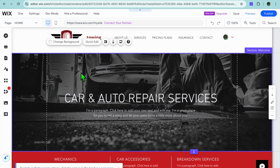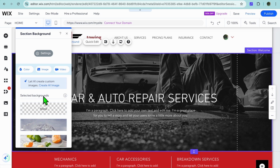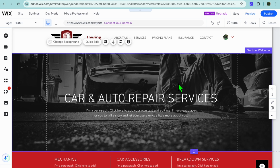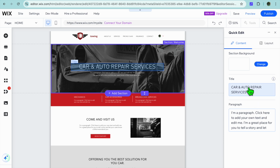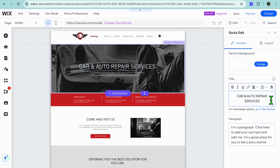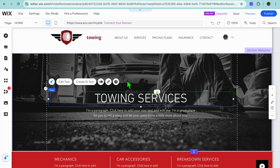Now to edit this section, you'll tap on it also. After you have done that, you can tap on change background. Then from there, you could go over to the left hand menu option, and you could select an image that you would like to add to the background. So you can either change it by doing that, or you can tap on the pencil icon from the right hand menu option right there. And then from there, you'll see the option to edit the text, as you can see right there. So we'll change the text from car and auto repair services to towing services. So let's do that. So I'll type in towing services right here, and you can see how it looks.